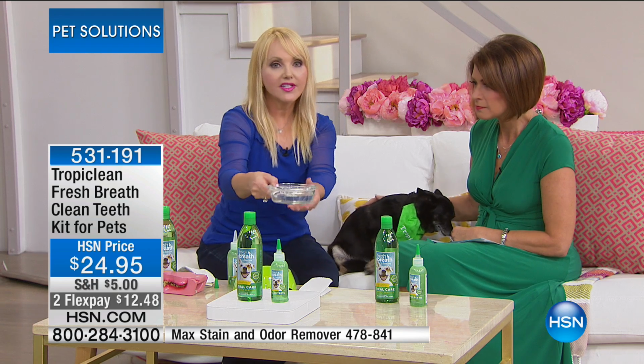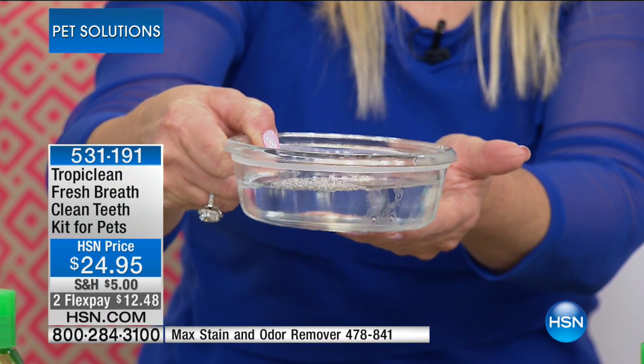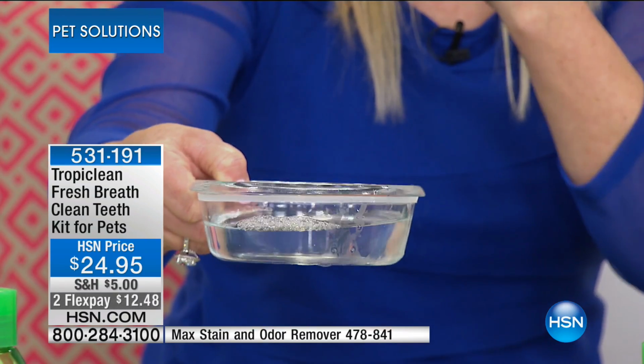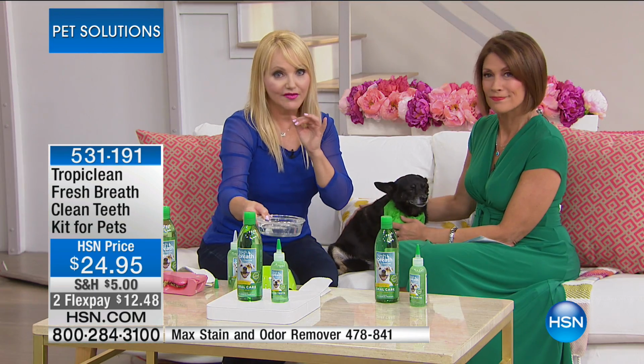It is odorless and tasteless, so the dogs don't mind it at all. They'll drink their water, and that is a secondary way to help clean them from the inside out, attack that plaque and tartar, and make sure that your pet stays healthy and doesn't suffer from that periodontal disease.